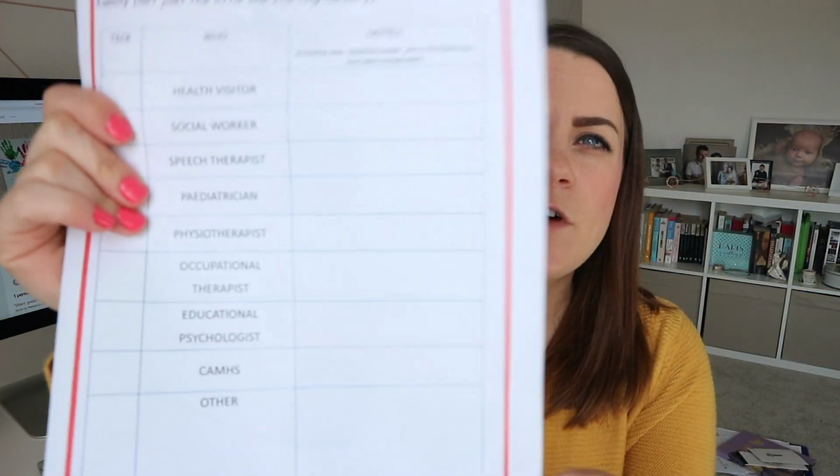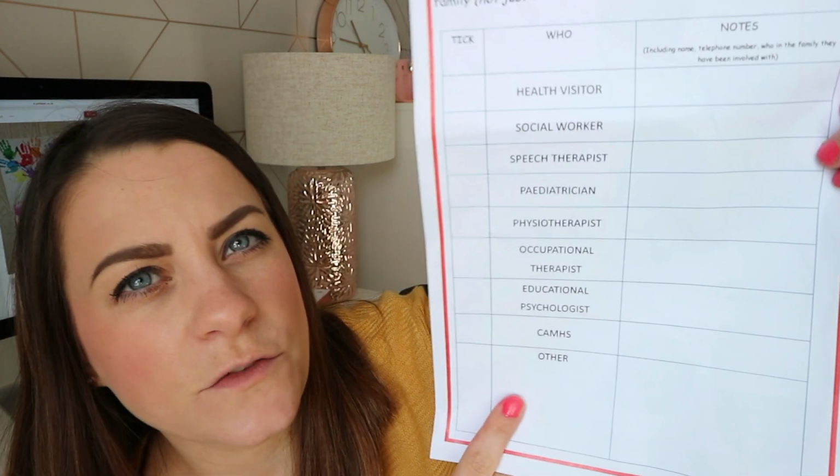So this form is great for me as the SENCO because it asks parents everybody that's involved with the child. So we've got who the health visitor is, social worker. Now the social worker, we also ask, has there been any social worker involved with your family, with any of the children in your family, not just with the child who's at our nursery. These are really important things to know. Most parents are completely outright honest. They'll tell you exactly why they had a social worker, when they had a social worker, and if it's ongoing or if it's finished.